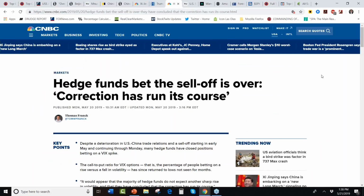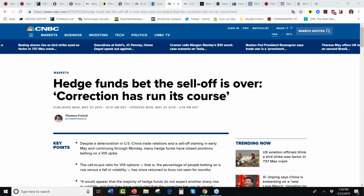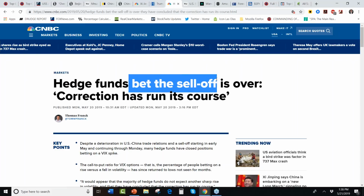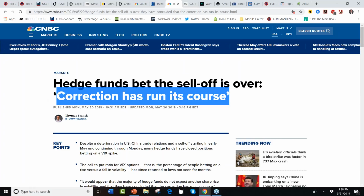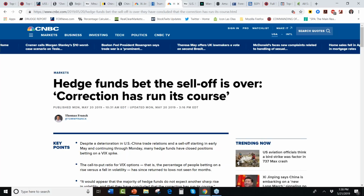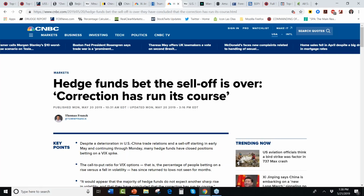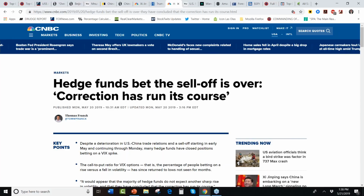All right, let's move on here. Let's get operational. What's going on here in the United States? Hedge funds bet the sell-off is over. The correction has run its course. Ladies and gentlemen, whenever you see a headline like this, or the opposite headline, here comes the retail trader, right? The all clear has sounded. That's when you need to take the contrarian.